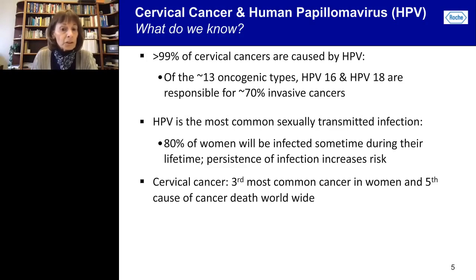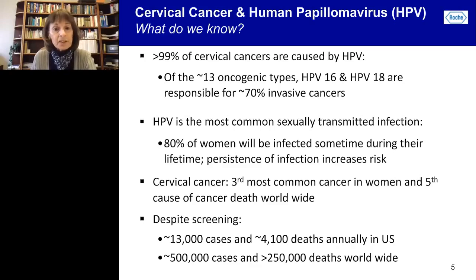We know that cervical cancer is the third most common cancer in women and the fifth cause of cancer deaths worldwide. And despite screening, in the US, we'll see approximately 13,000 cases and 4,100 deaths a year. And globally, the statistics are staggering. About 500,000 new cases and more than 250,000 deaths each year worldwide.